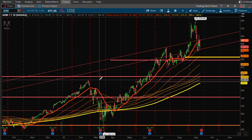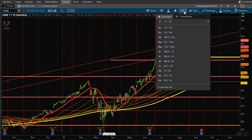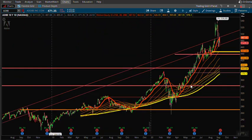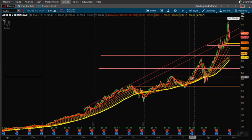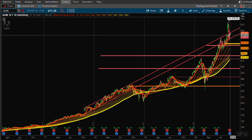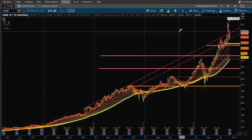Another one to be watching is your Adobe. It is a pretty darn expensive stock on the price to earnings ratio. This is a primary channel. If you go back out in time, like on a 10-year, you can see what I'm talking about here. That was an initial channel from way back in 2018, a 2018 uptrend. We have managed to rocket ship all the way back up into that channel going into these earnings. Very toppy looking pattern, in my opinion. So definitely something to keep on watch.